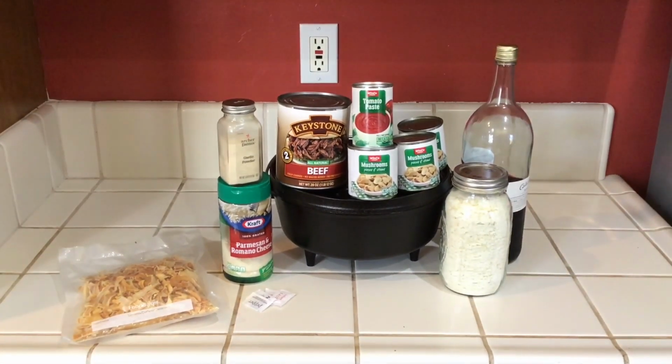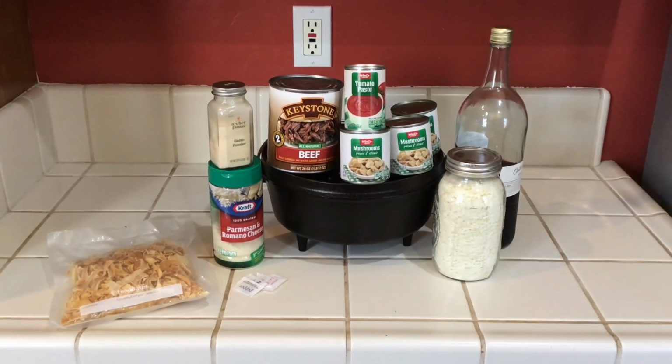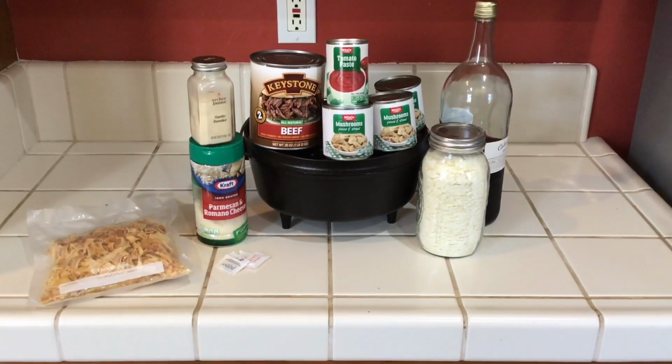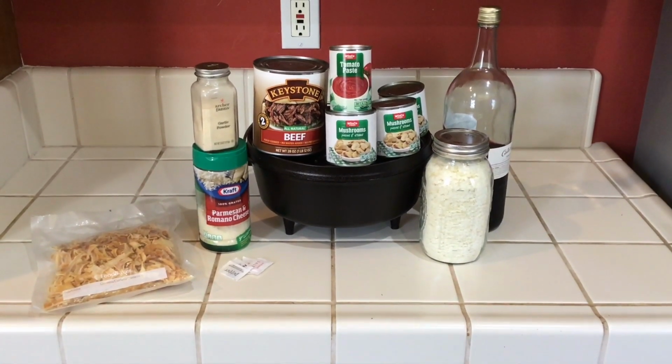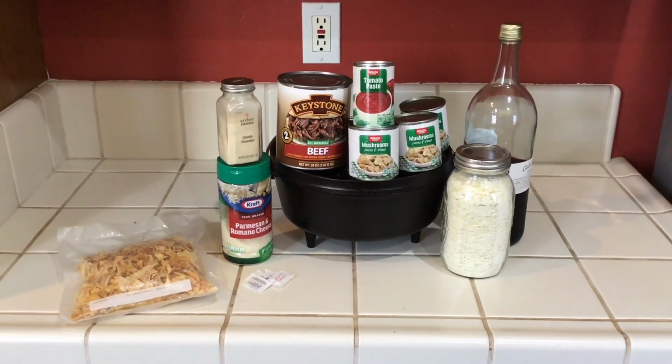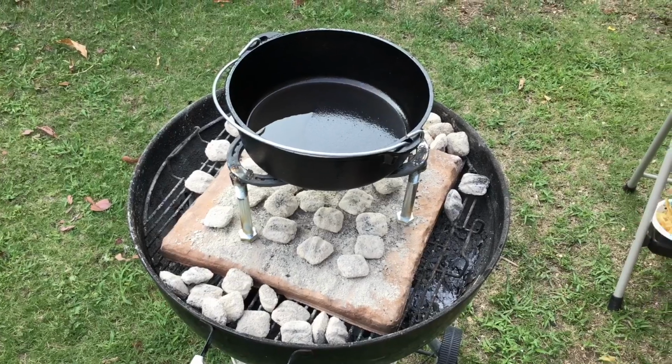We're going to use a can of our Keystone beef. We've got some tomato paste, some simple canned mushrooms, red wine, and we're going to use some potato flakes that I canned up in this canning jar last year and vacuum sealed with the FoodSaver. All right, let's start cooking our hillbilly beef bourguignon here.